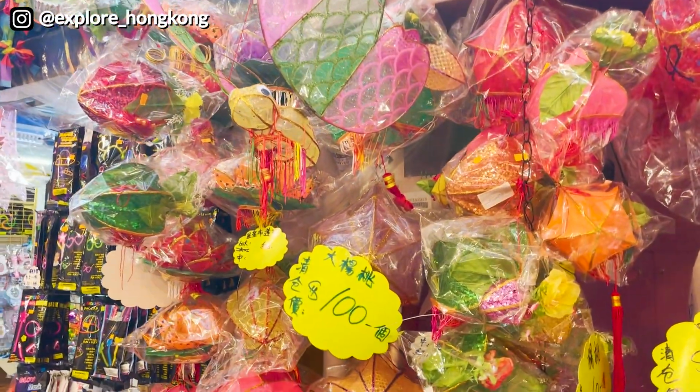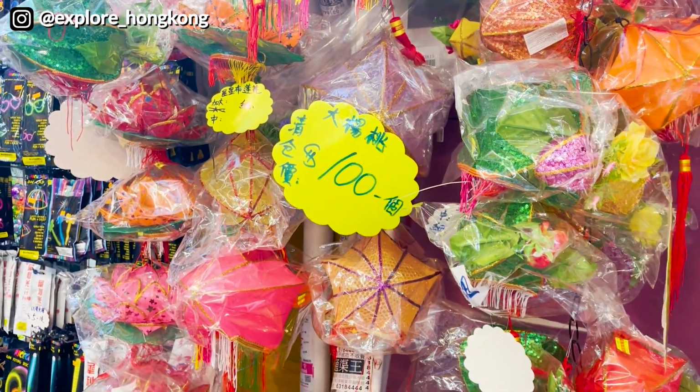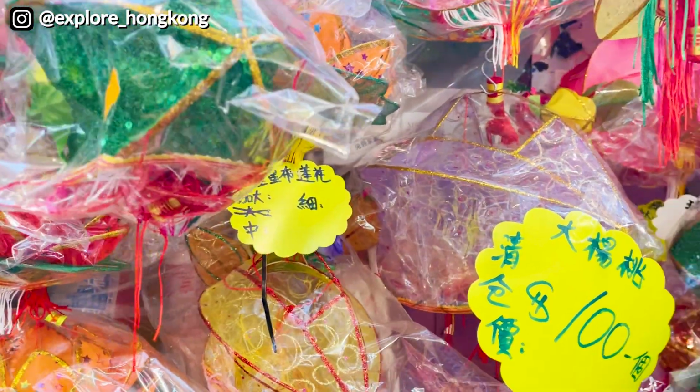So they're doing a discount because Mid-Autumn Festival is approaching. It falls on this Saturday, the 10th of September. So this big star fruit only costs $100.